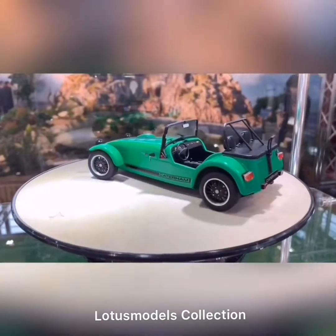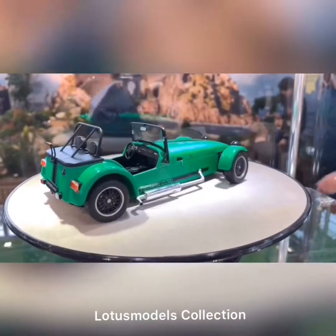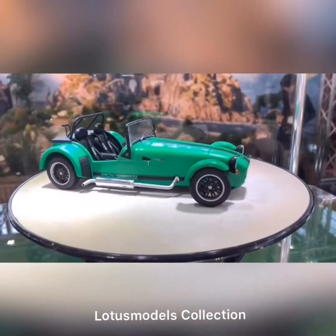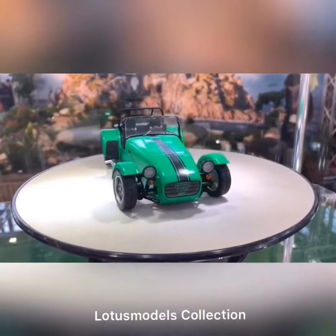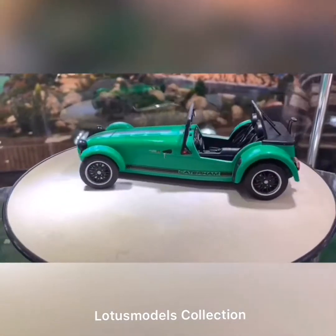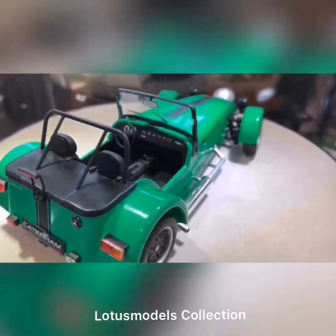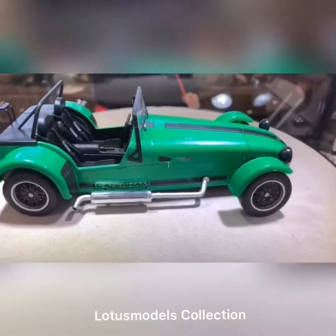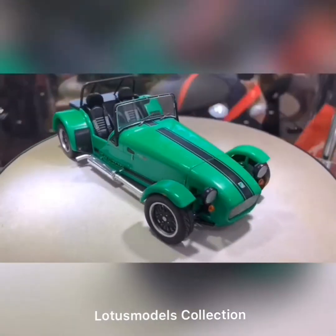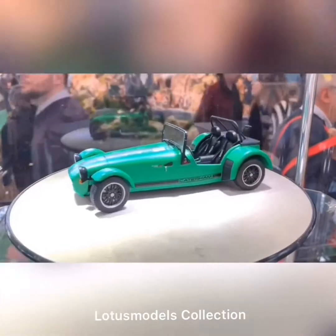This is the 275R Caterham Super 7 by Solido in 1/18 scale. There's also a cup version. In another video you can see that. They made a car with the steering wheel on the left hand side, so they call it a European version. As you can see, the angle of the window is not correct. Probably it will be fixed on the definitive model because production already started. 3,000 to 5,000 pieces will be available.